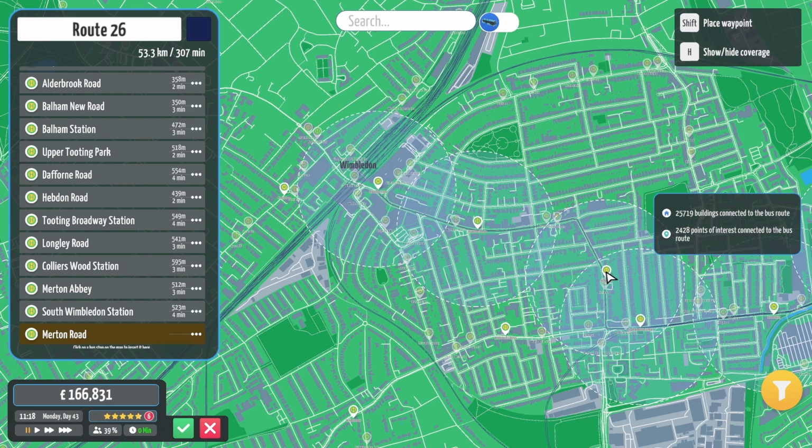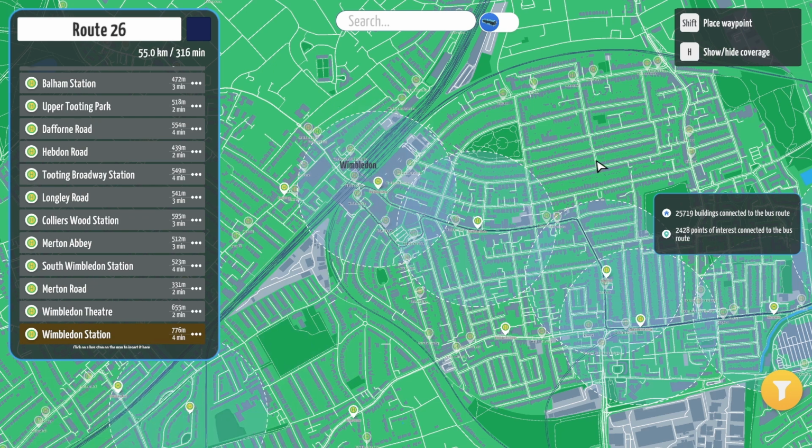Merton Road. Wimbledon Theatre. And Wimbledon Station, which I think it goes round the loop. That's a one-way system. There we go. Right. So.